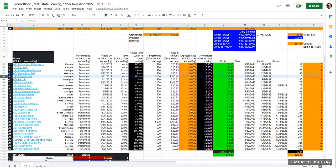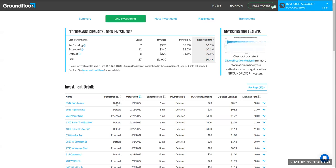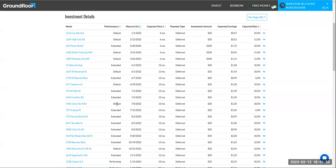It's just a little frustrating to see everything go into default here. When I look at my investment portfolio and it all says default, default, default here on the first page, or extended loans, default, extended loan default. And anyway, I'm going to stay with it. Maybe the real estate market will change.